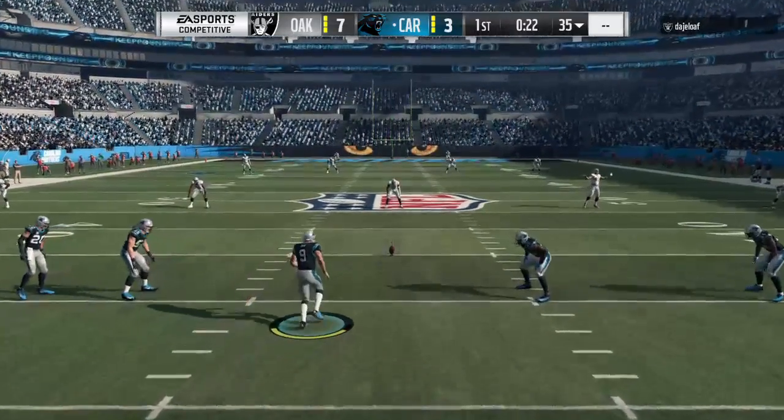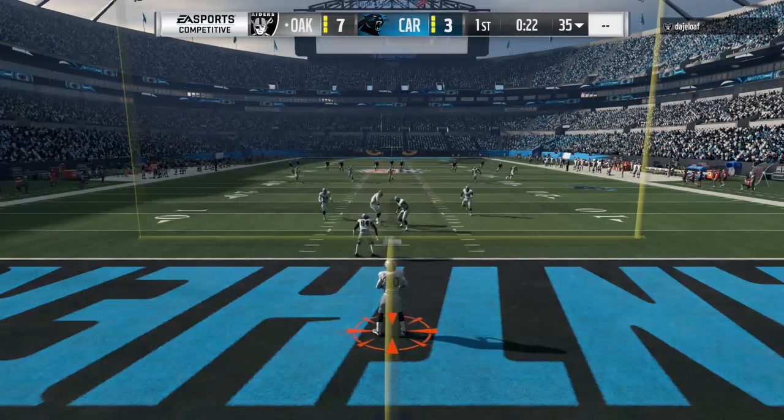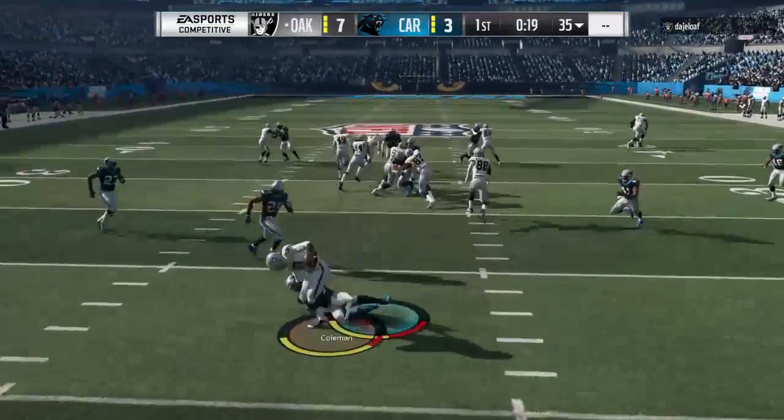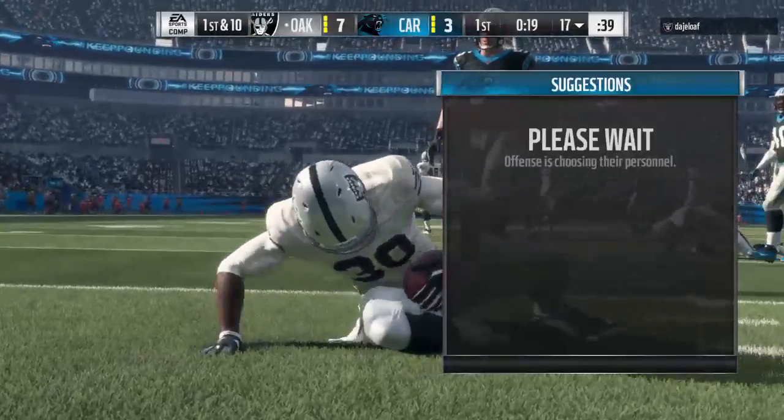After knocking through the field goal, here's Gano back out there now for the kickoff. That's fielded in the end zone, and he will be brought down here at about the 17-yard line.